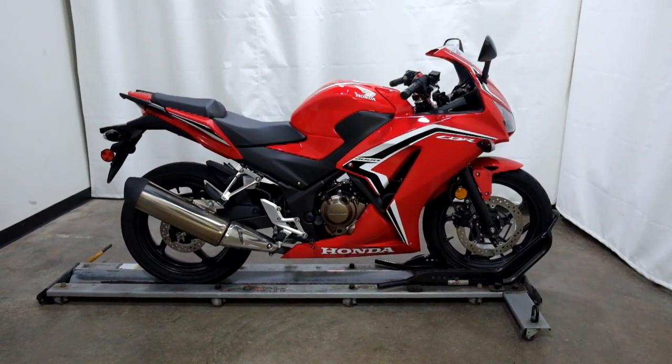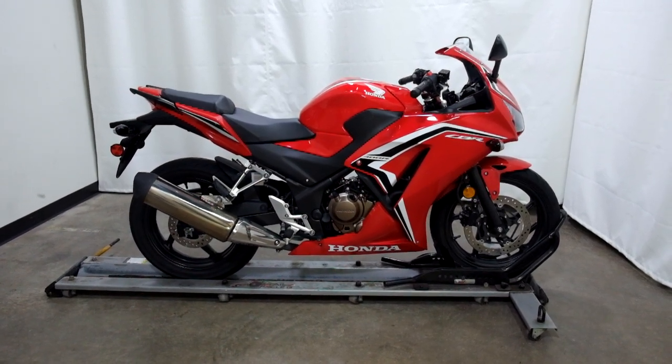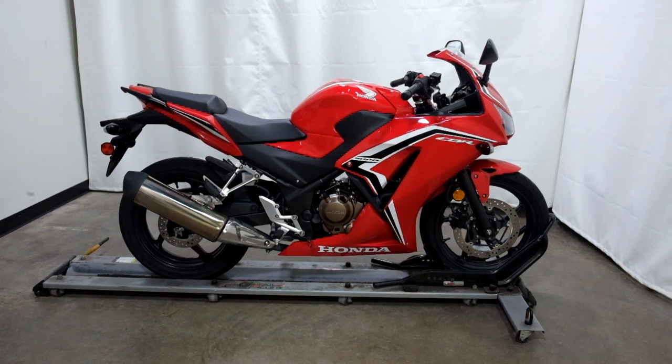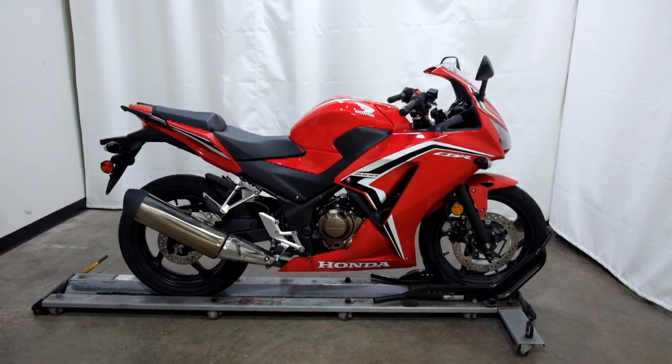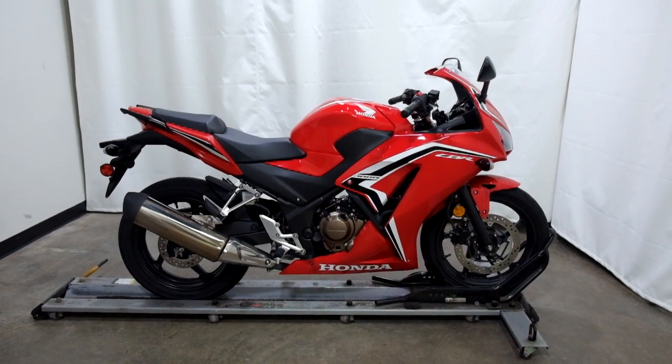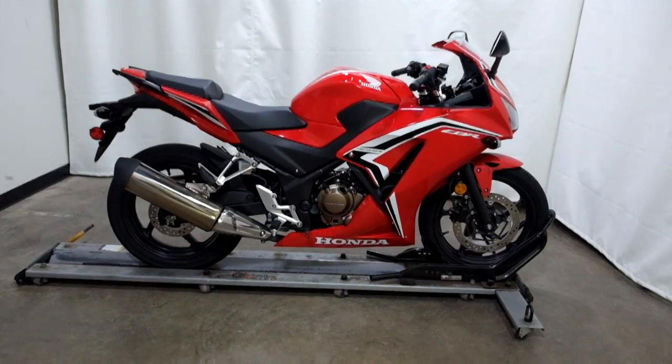SimplyRideUSA.com. Today we have a pre-owned 2021 Honda CBR300R. This sport bike has just under 3,100 miles on it and has been through our 25-point inspection. So let's take our walk around it, we'll show it to you, and then we'll fire it up for you.